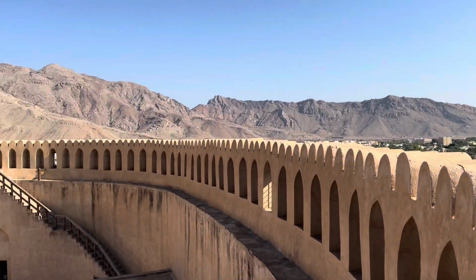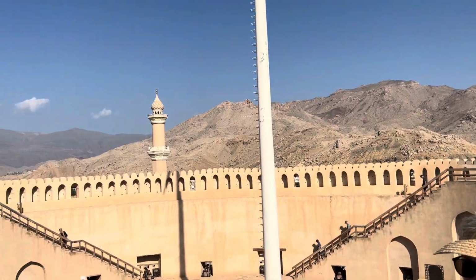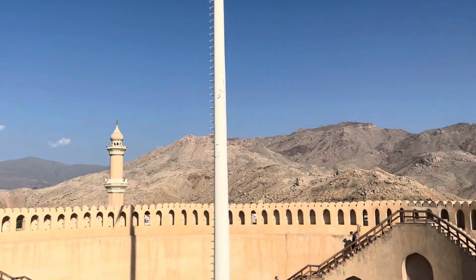So we are on top of the fort. Where do you come from? India. Yeah, from which town? Hyderabad. Hyderabad.